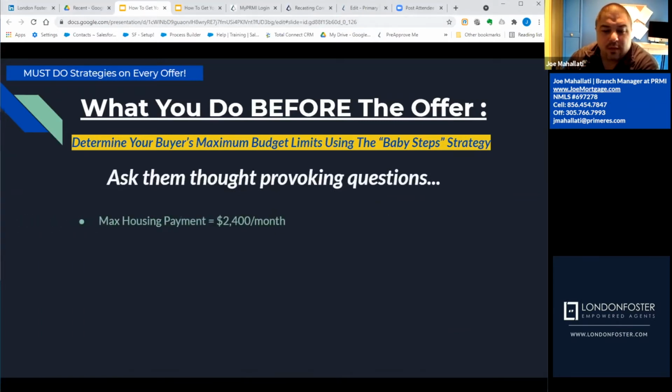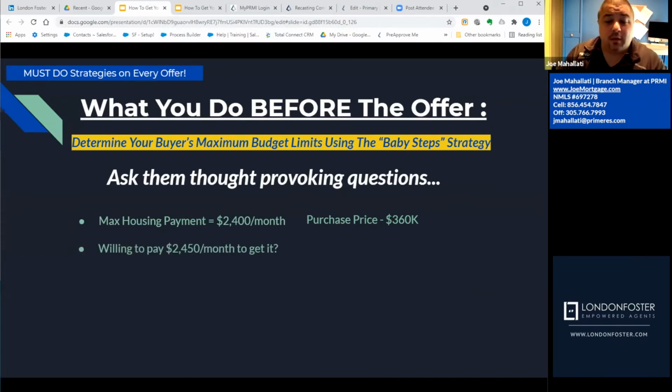So if they tell me their maximum housing payment is $2,400 a month, okay? And that would, as based on the previous slide, get them about a $360,000 property, right? I ask them, hey, would you be willing to get this property for $2,450? Would you pay an extra $50 to get the dream of your home?